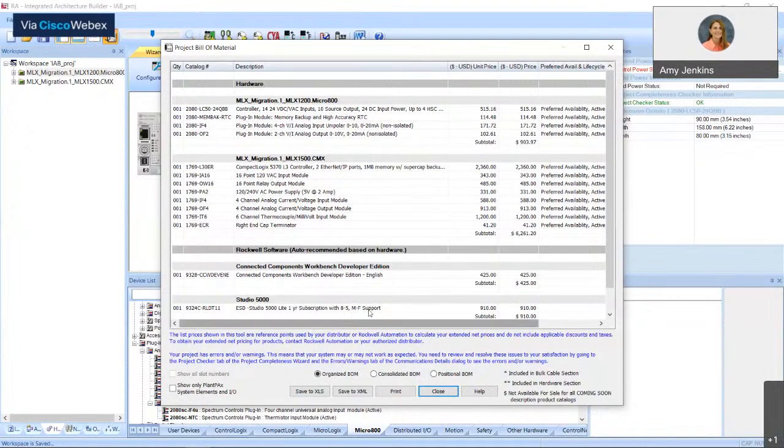I also wanted to point out that it includes Rockwell software. So the Connected Components Workbench for Micro 800 processors, this one that is here is the developer edition, which offers some enhanced features. However, you do not need this developer edition. You could just download the standard edition for free from the Rockwell website to start with.